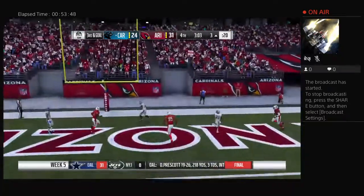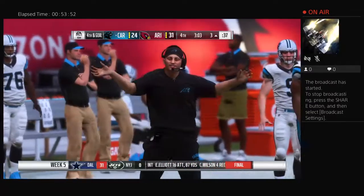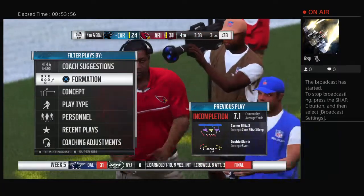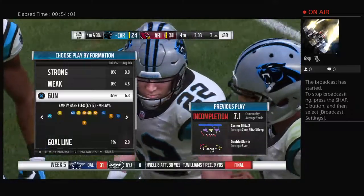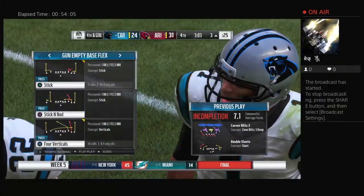Newton now to throw. A bullet throw, but incomplete. Boy, you will not see a quarterback of his caliber miss on one like that very often. I mean, there it is, wide open, got the shot, and he misfires. We talk about, boy, he'll want that one back all the time. He definitely wants that one back.